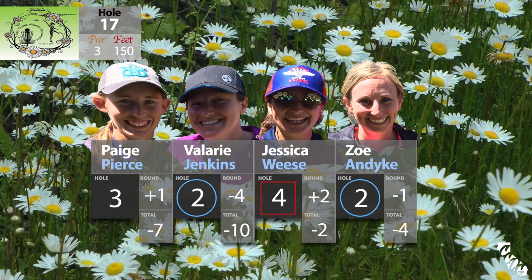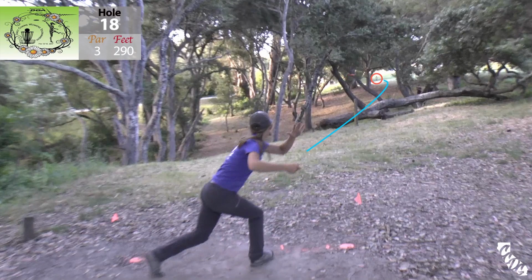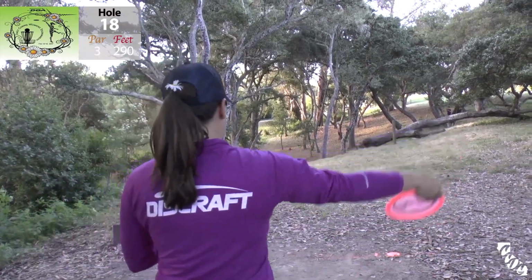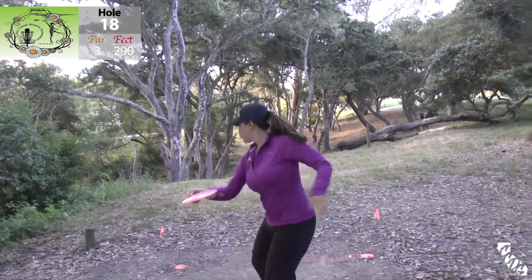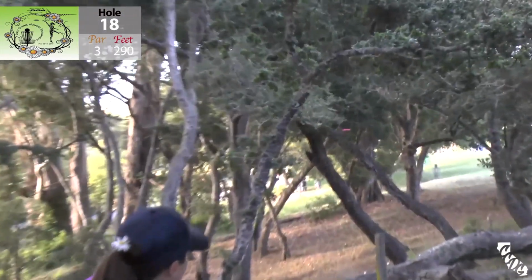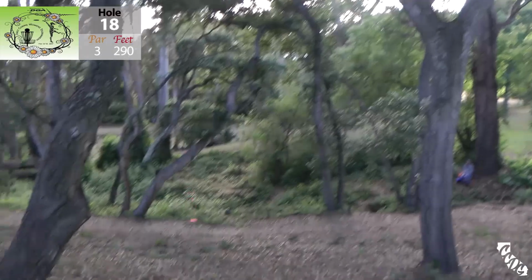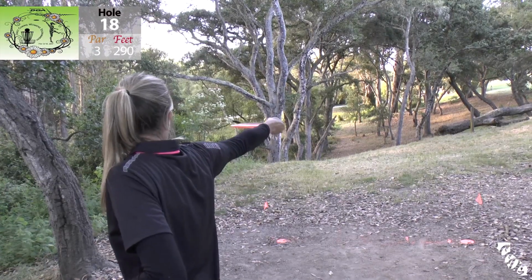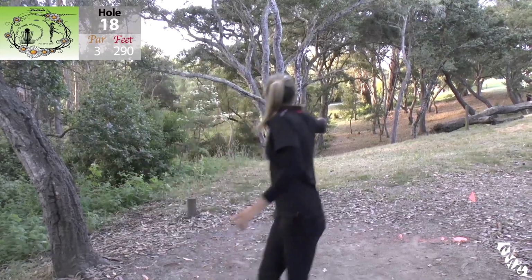Val is 10 down on the tourney. 4 down on the round. That's solid. So this is where the course gets really mean. You come off 17, you're like, I'm almost home, and then this one. 18. This hole just doesn't let up. It just puts it right out there. One of the harder holes on the course, really. Yeah, it's so easy to fade out and just go way left. Or hit a tree. Exactly. Stays in bounds, though, at least.